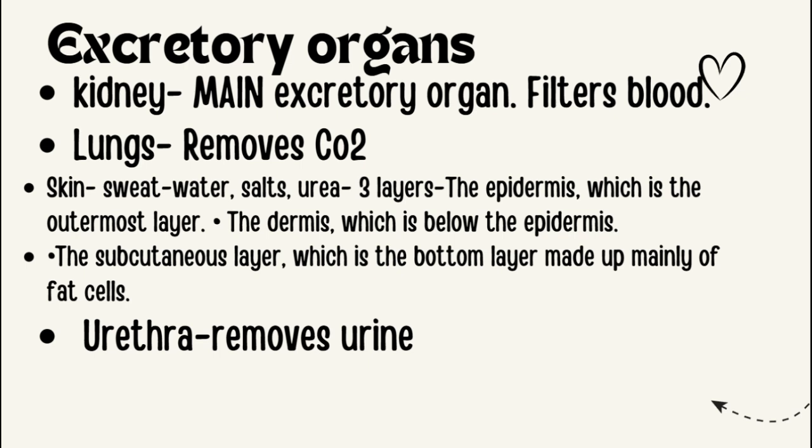Okay, so now as it relates to excretory organs, the main organ that we're really focusing on is the kidney. The kidney is the main excretory organ, and it is what filters the blood and allows the waste to pass out through the urine. Even though the kidney is the main excretory organ, we also have other organs within our bodies that excrete different things.